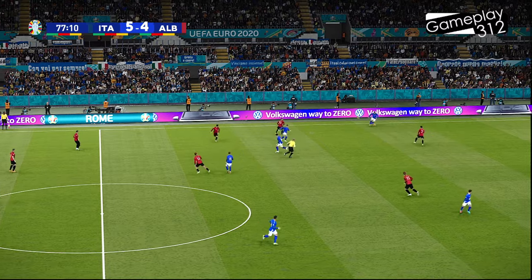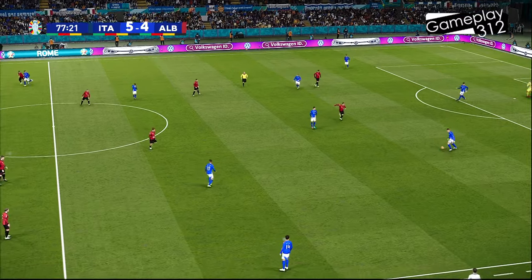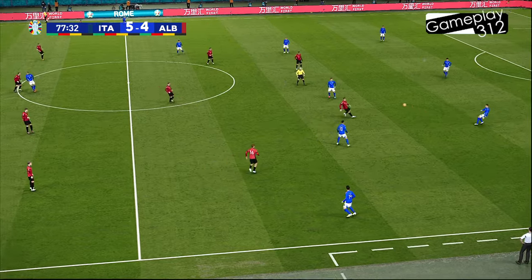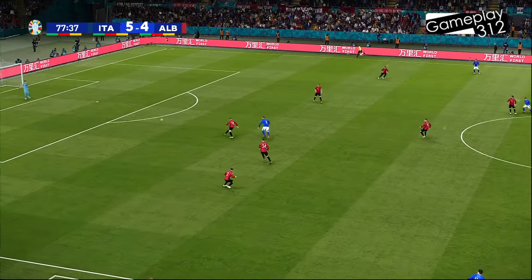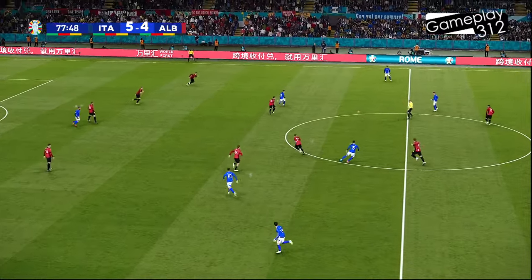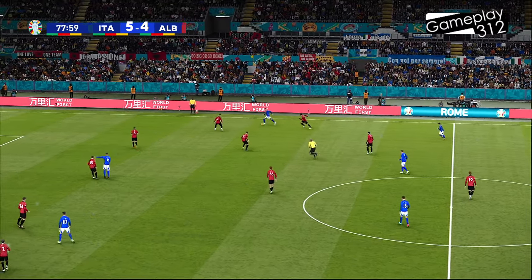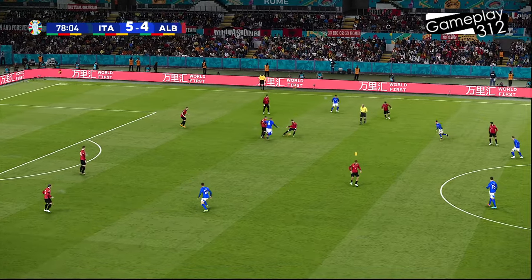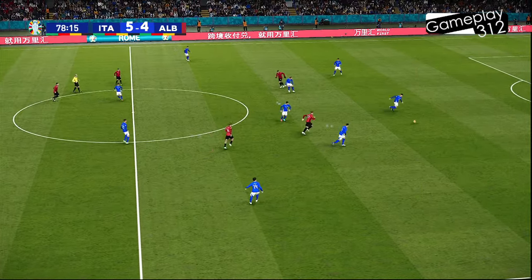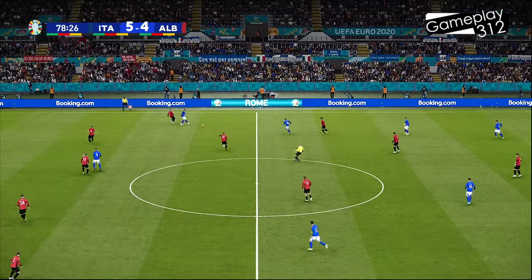Di Lorenzo. Bastoni. Pellegrini, Chiesa, played forward. Oh, can he get onto this? Strong challenge, that could leave a mark. No complaints about that challenge, robust but fair. Di Lorenzo, gently done.